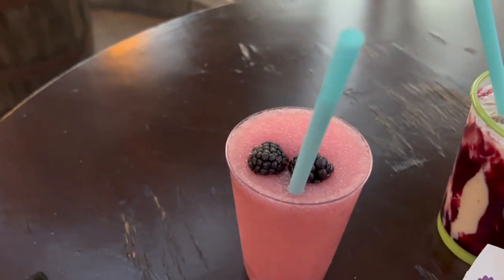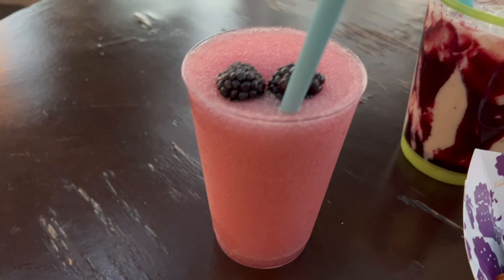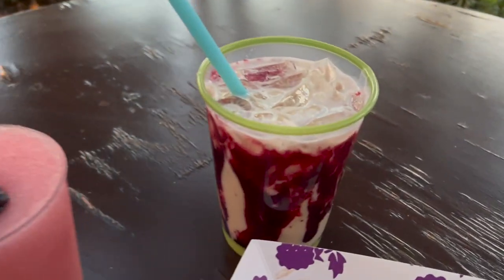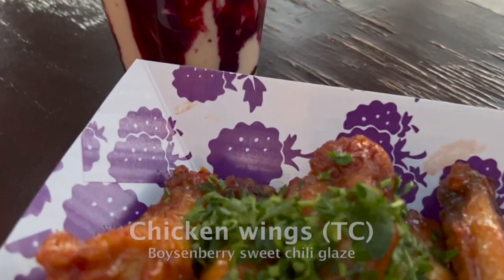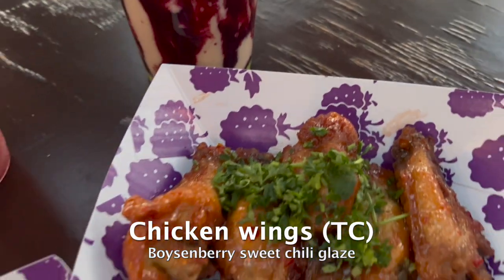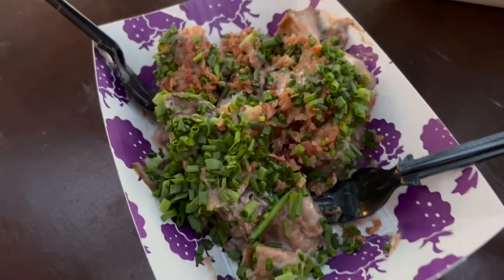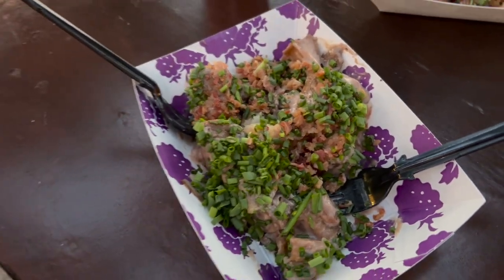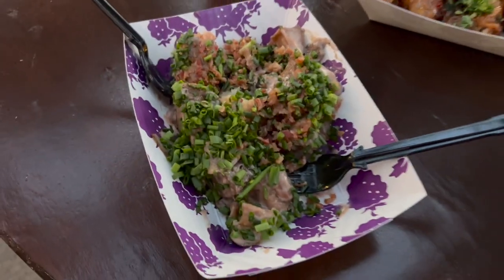So, what we have here is a boysenberry froze, a boysenberry mudslide, some flies floating around, and some sweet chili chicken wings, parsley, and a loaded baked potato bowl with bacon bits and chives.